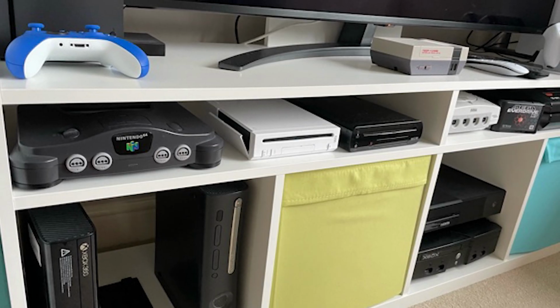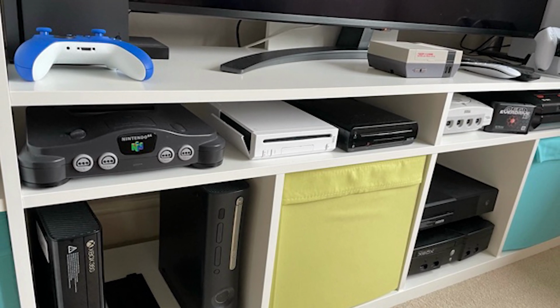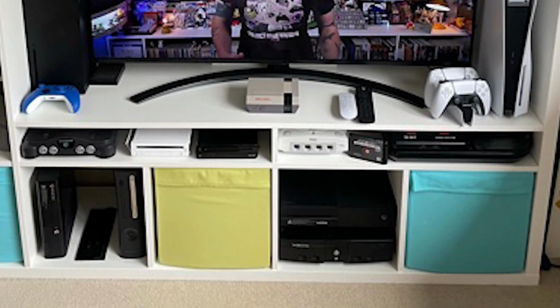They have an N64, I think a Sega Dreamcast, a Sega Genesis, a Wii, and a Wii U down there, I believe. And there's a couple other cube style shelves down beneath that, and that's where these Xbox consoles get to go and hang out.